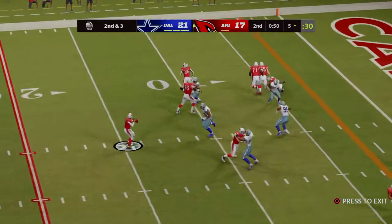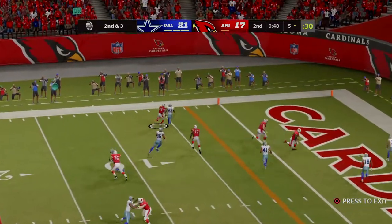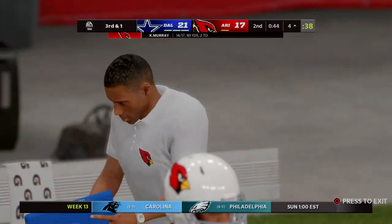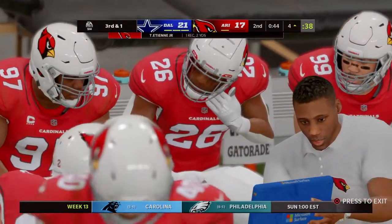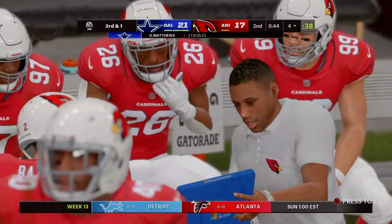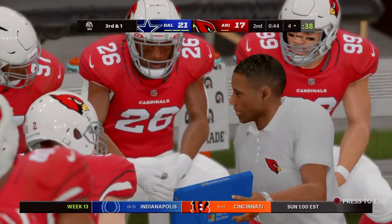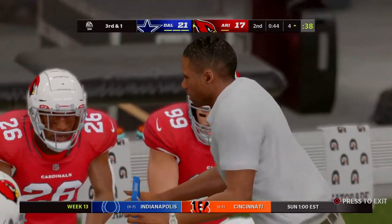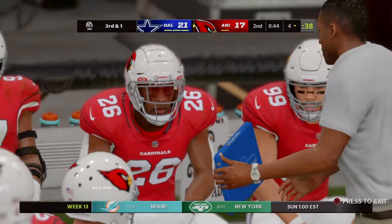Now Murray again. They'll try and set up the screen to ETN. And this won't be enough to pick up the first. A gain of 2, 3rd and 1. Boy, that was certainly well read defensively. And the key to any screen play is space to work. And there was none to be found there. And they tackle it for just a short gain.